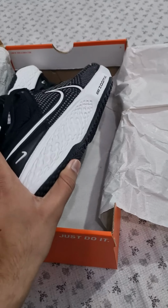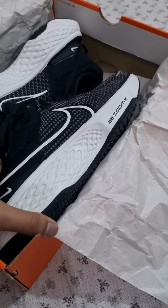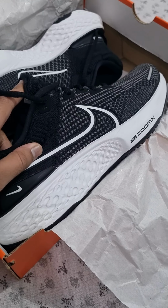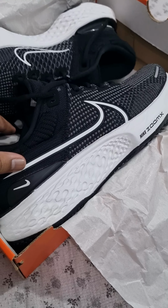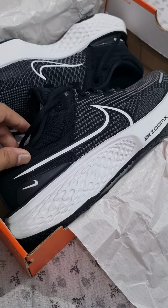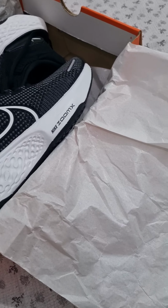If you're buying these shoes, do buy from their offline outlet, the Nike store. In case you get any type of defect in the future, like within 6 months after buying, then you can claim that and you can get the same amount as credit in your Nike credit, and then you can buy different shoes.